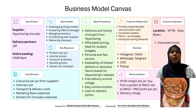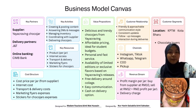So these platforms make it easier for customers to ask questions, place orders, and receive updates about their orders. And then I also offer two types of order fulfillment, which is cash on delivery or pickup, whichever is most convenient. So the entire customer journey from seeing the choco jar to receiving it happens online and smoothly.